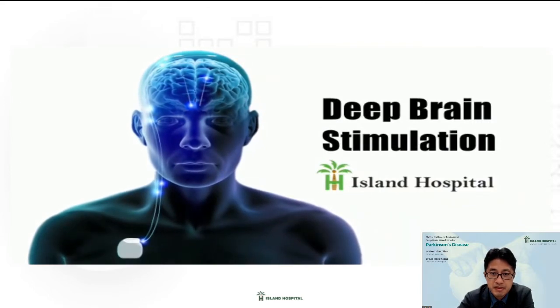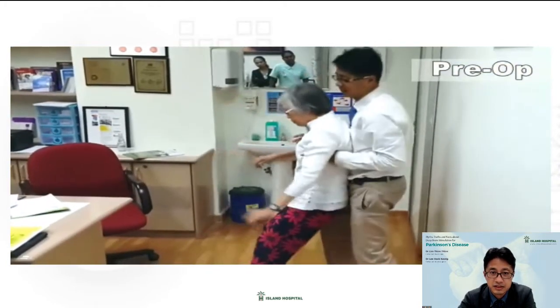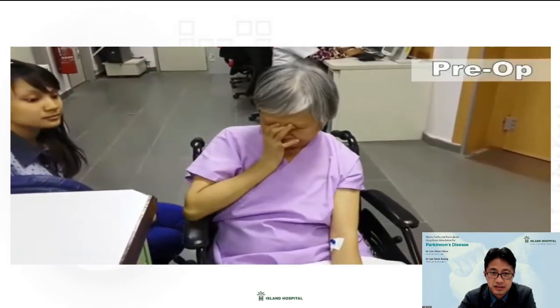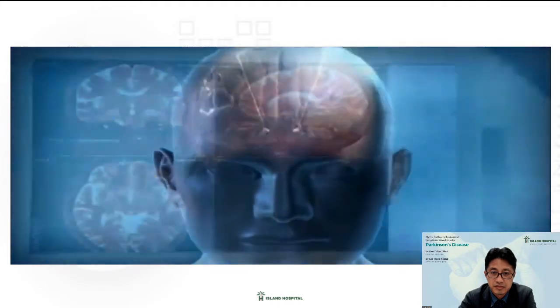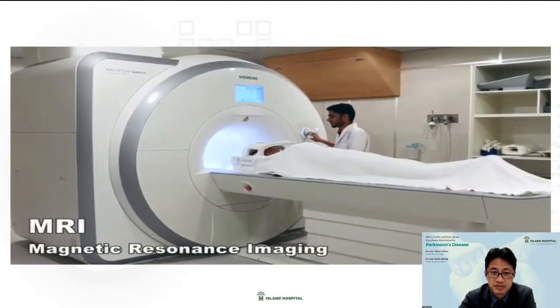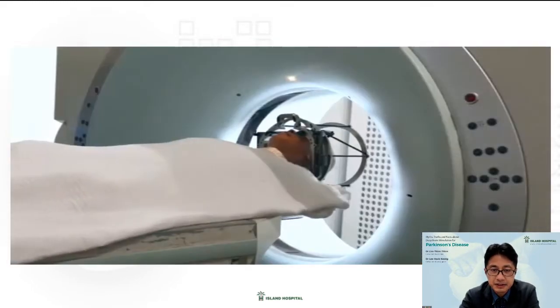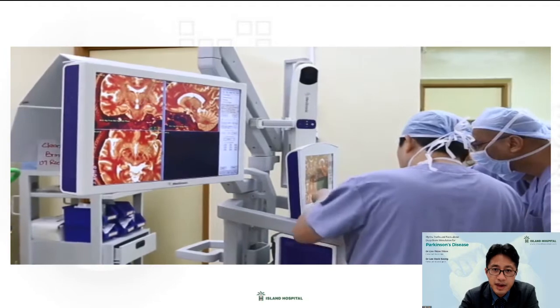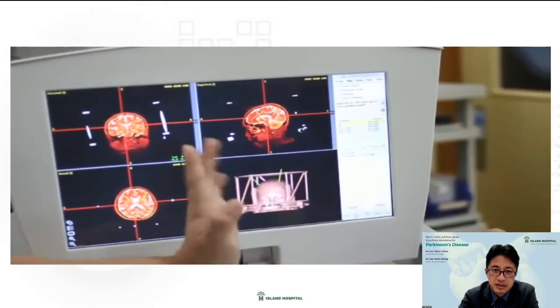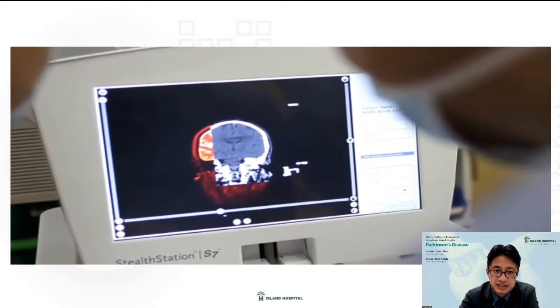Deep brain stimulation is now a standard treatment for patients with advanced Parkinson's disease. Most patients can be managed initially with medication. However, over time, it becomes more difficult to manage these symptoms with medications alone. Deep brain stimulation then becomes an option. Deep brain stimulation is like a pacemaker to the brain. CT scan, which is done on that day where we fuse the scan together to get a good location of where the lead will be going into. So this is the fusion scan where we fuse the MRI and the CT scan to localize the area that the wire is going into.